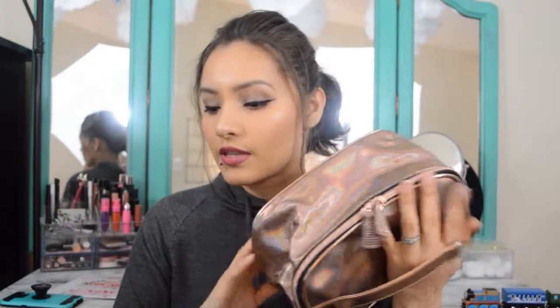I think it's nice and pretty and I will definitely put it to good use because we do plan on traveling. We're not entirely sure where we're going to go first, but I know that we're going to travel or at least take a vacation somewhere, so this is going to come in handy for me.